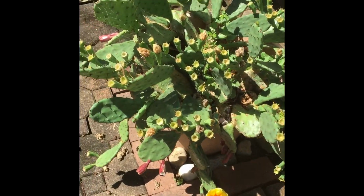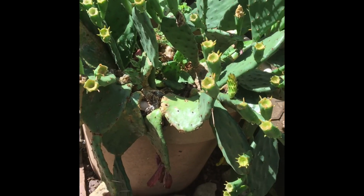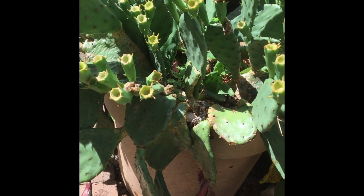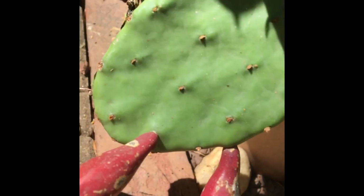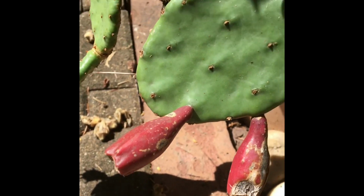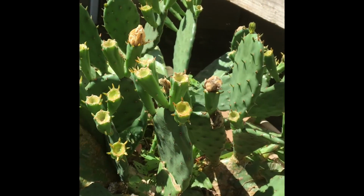Finally figured out what the name of this cactus was. It started out from just like one of those things stuck in the ground, and now it's growing like crazy. But that's called a prickly pear. And actually almost every part, I don't know about the roots, but almost every part is edible. The flower is edible. It's like a lettuce, and then a little fruit on the end, which doesn't get as big as the ones I've seen in the pictures, but there's lots of it.